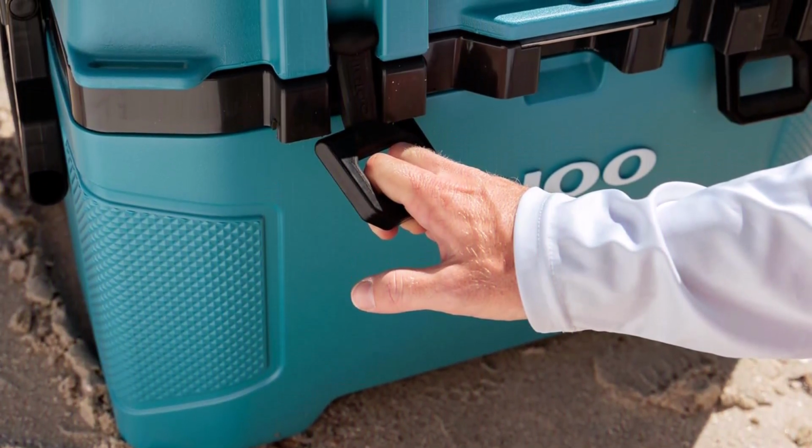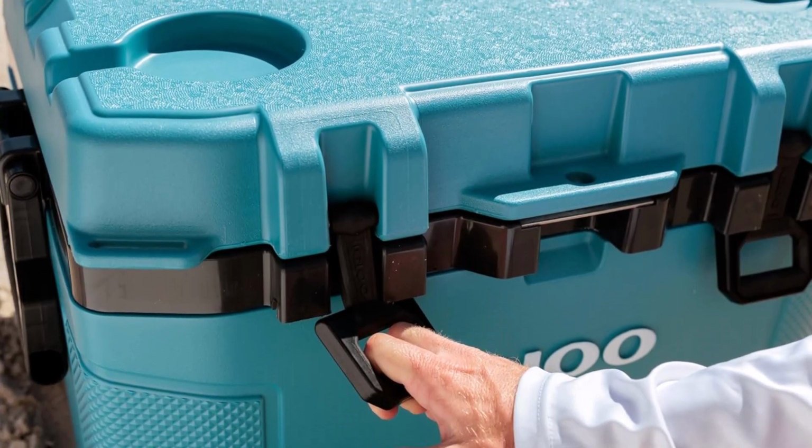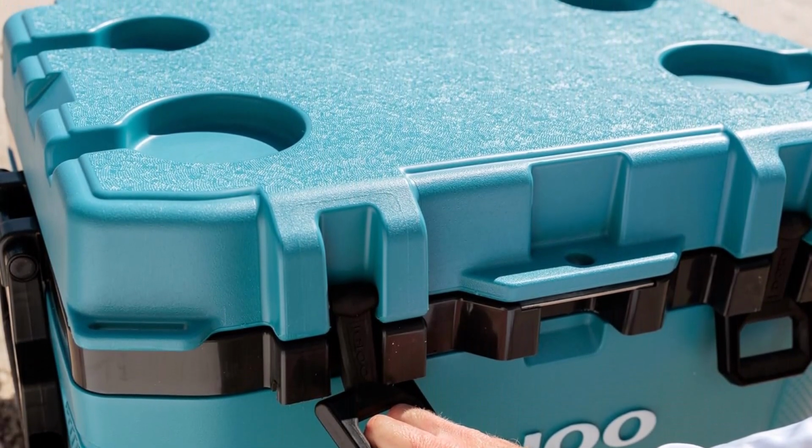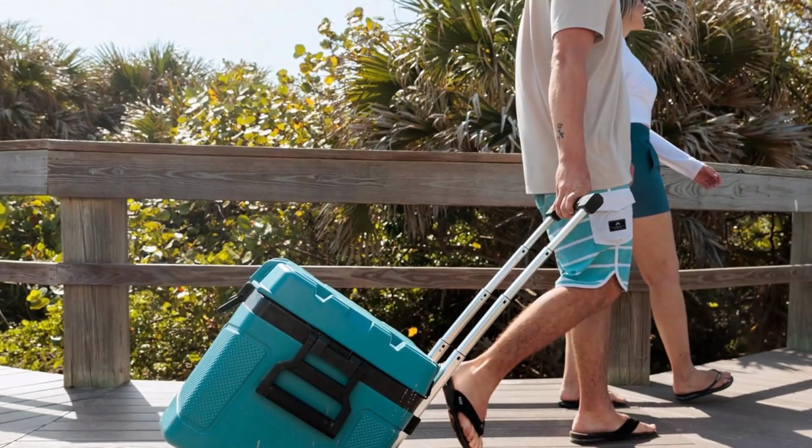Constructed with extra-thick 1.5-inch foam-insulated walls and an insulated lid, the Trailmate provides extended ice retention, keeping your drinks and perishables cool for long camping trips or beach outings.